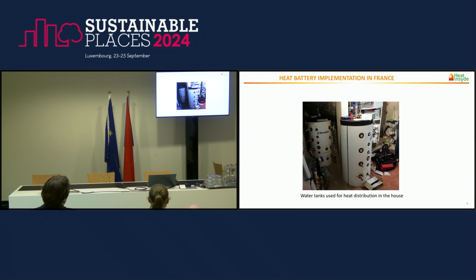Here you have the water tanks. So again, you need some place in the house, but we were lucky because in this house we had enough places for the reactor, for the tanks, and for all the installation. We worked with an engineering company who is specialist on ventilation, and so they helped us to have some installation done.